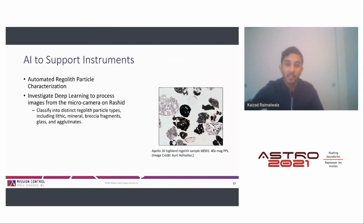Also, another exciting science investigation that we're going to be conducting and supporting with our science team is the use of our AI to then advance data processing for multiple types of instruments and sensors. And so we're going to be looking at data from the micro camera on the Rashid rover and studying how our AI can then be used to classify distinct regolith particle types. Once again, the goal of this is to significantly alleviate the quantity of data that needs to be downlinked during real-time operation cycles. So if you can quickly characterize these types of data on board and find the key information that a scientist might be looking for, that'll help streamline the operations and make things more efficient.